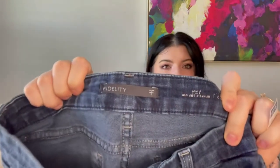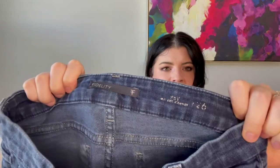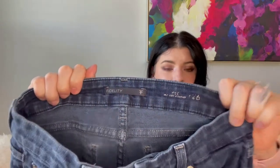Okay, so a pair of jeans. I will say, if you don't know what it is and it looks good, look it up, because it probably is something. So this is Fidelity Denim or Fidelity Jeans, and I've never seen this brand before, had no idea, but the stitching on the tag looked more high-end, so I was like, okay, I'll look it up. These retail for a lot and resell for a lot. I believe it's the Ray mid-rise straight jean in a size 26.